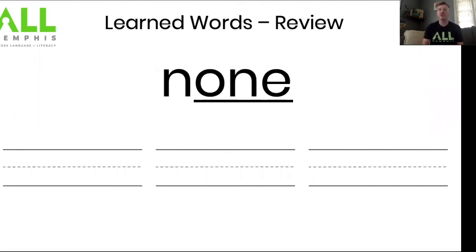All right, so we're going to learn two other sight words today, but we call these learned words because we want to be able to spell these words. This is the word none. What's the word? None is an unfair word because O says ah, and the E is silent, so we can't sound it out, so we just have to learn it. This is the word none. What's the word? Very good.